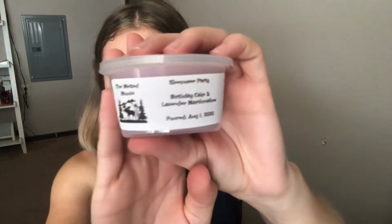So the next one is Sleepover Party, Birthday Cake and Lavender Marshmallow. This one has, oh, here, let me show it to you. This one has these cute little bead things on top. That's so cute.